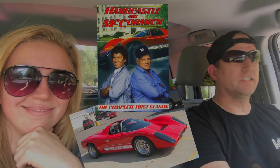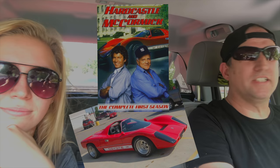So cool. I feel like I'm going to Le Mans right now. Hardcastle McCormick. It's that style. It's not the exact car, but it's actually even better in my opinion.